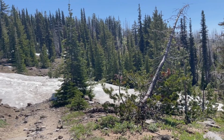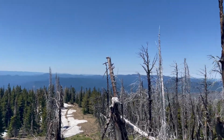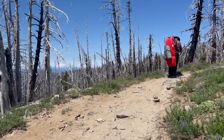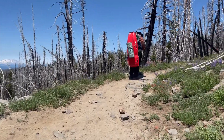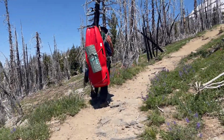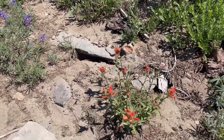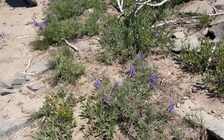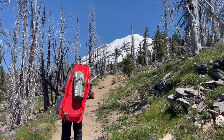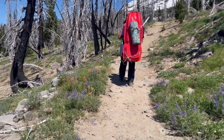Just came through patches of snow. Having a great view here. We can see St. Helens again up through the trees. Oh wow. Coming on this lovely curve in the trail. Some beautiful wildflowers. Some lupine. And there's a pretty darn good view of our goal. More lovely wildflowers. It's just beautiful.